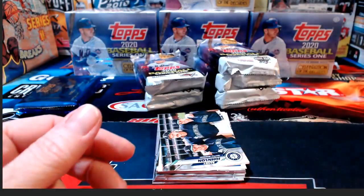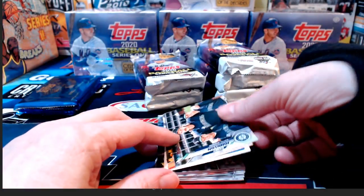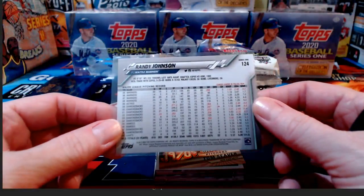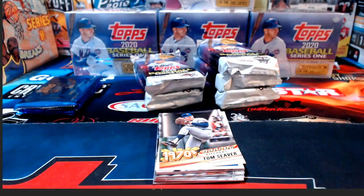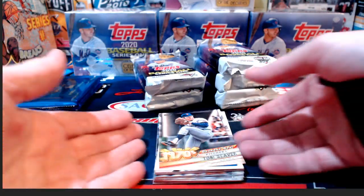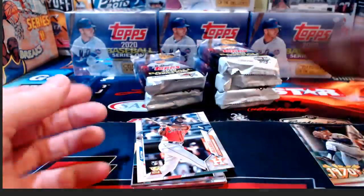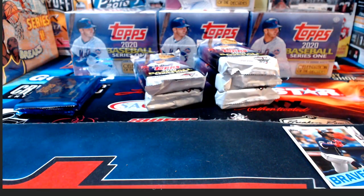The Rockies, David Dahl, hollow foil. A short print for the Mariners with Randy Johnson. Nice. First we had the Nolan Ryan, and now we've got Randy Johnson. Haven't seen either of them in previous breaks on the short print. Tom Seaver for the Mets. Ozzie for the Braves. Yordan Alvarez onward base.